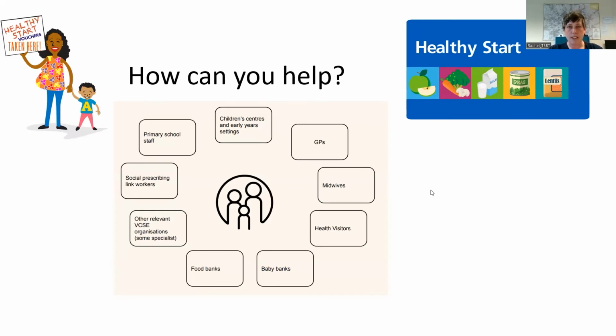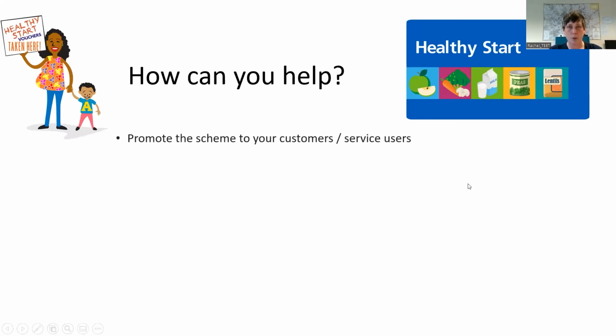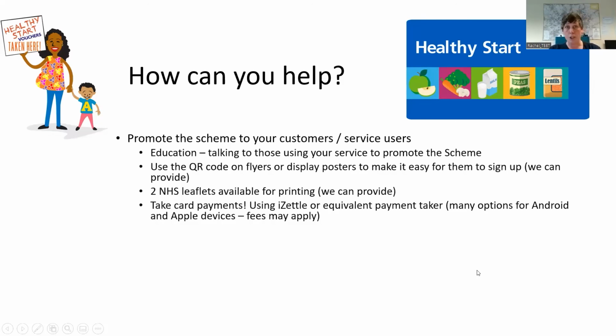So if we click forward a little, I should have another little paragraph coming up. Ideally, what you can do to help as food providers and service providers like that is to promote the scheme to your customers and your service users. Word of mouth is a huge thing for the Healthy Start program right now. So part of it is just education, talking to the people who are using your service to promote the scheme.